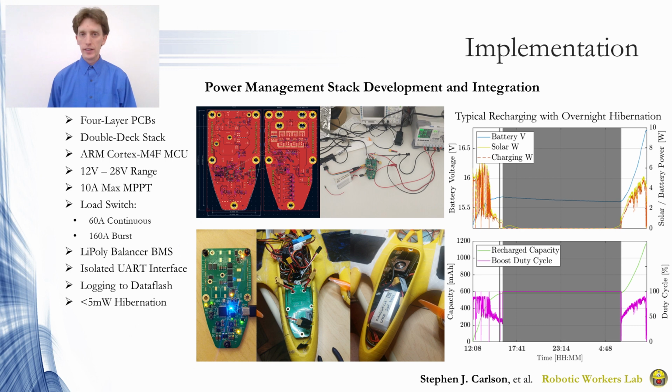Our power management stack is implemented as a set of 4-layer PCBs stacked in a double-deck configuration. The system uses an ARM Cortex M4 microcontroller. The battery voltage range supported is 12 to 28 volts. The DC-DC inductor is rated for 10 amps RMS for the MPPT charge path. The load switch can sustain 60 amps continuous and up to 160 amps burst. Auxiliary peripherals implemented include the lithium polymer battery balancer, an isolated UART interface for talking to the autopilot, and a flash memory logging mechanism. Power usage during hibernation is below 5 milliwatts.